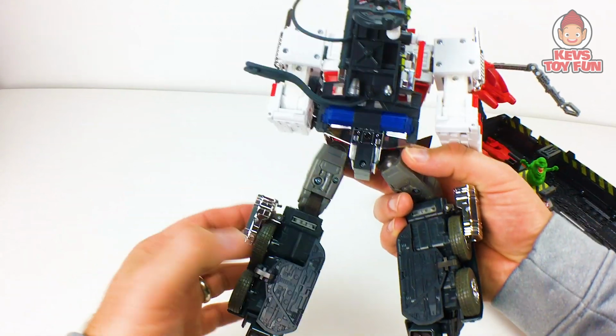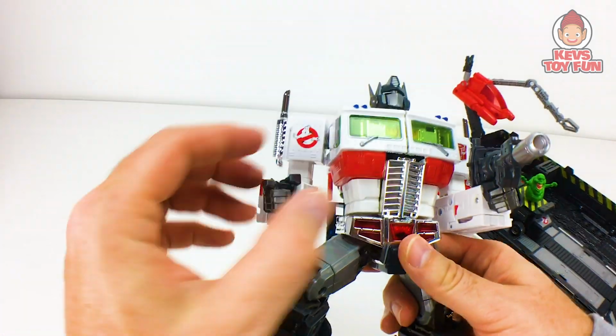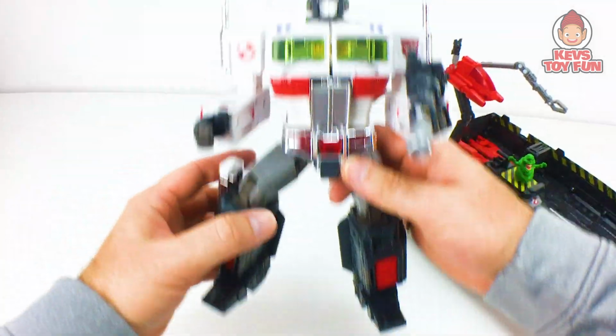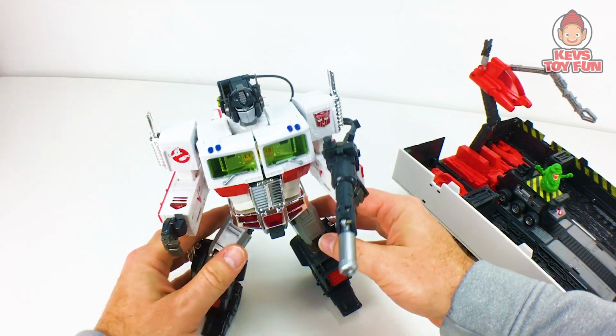I like the construction of it. They did a really nice job. It's not chintzy at all. I would highly recommend it. I know it's not a cheap toy, but if you're a collector and you want to unbox it, this is definitely a great display Optimus Prime.